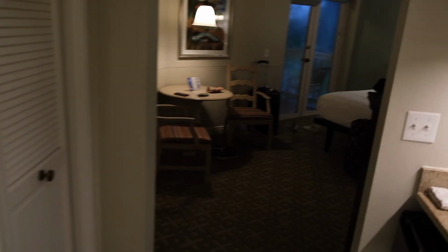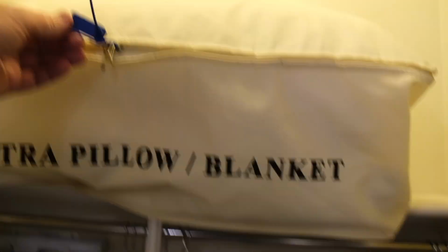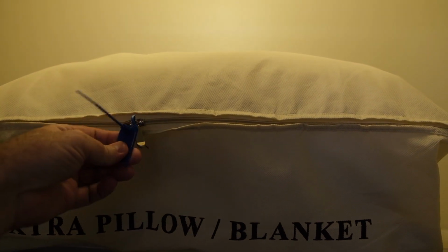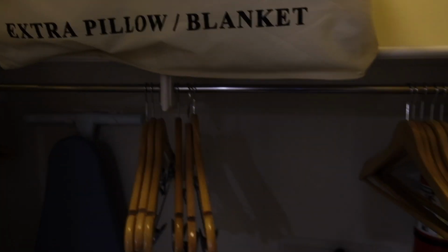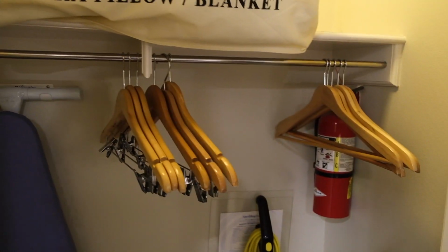All right, let's see. We haven't done this closet. Closet's got an ironing board. You got the extra pillow and blanket, and this we noticed at Riviera when we just checked out. You can pop that open, and if it hasn't been popped open, then the cleaning staff knows that that's still clean. So that's a pretty neat idea. This safe has a key, not a push button. $35 if you lose it. There's an iron and an ironing board and lots of hangers.